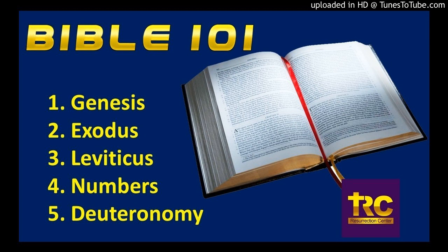So today in Bible 101, what we will be talking about is Genesis, Exodus, Leviticus, Numbers, and Deuteronomy. Those 5 books. Again, Genesis, Exodus, Leviticus, Numbers, and Deuteronomy. These 5 books are the first 5 books of the Bible, and they're in the Old Testament.